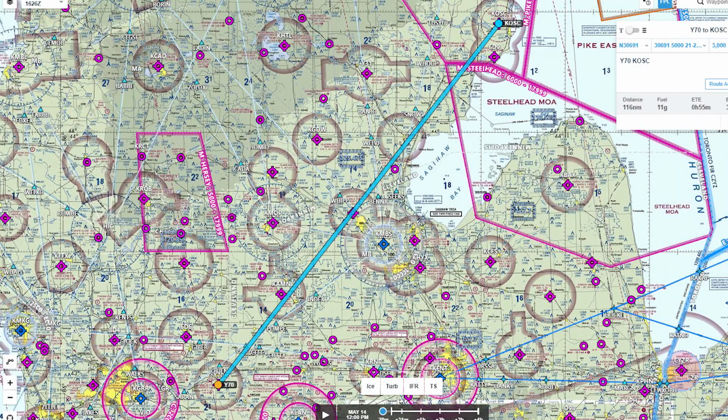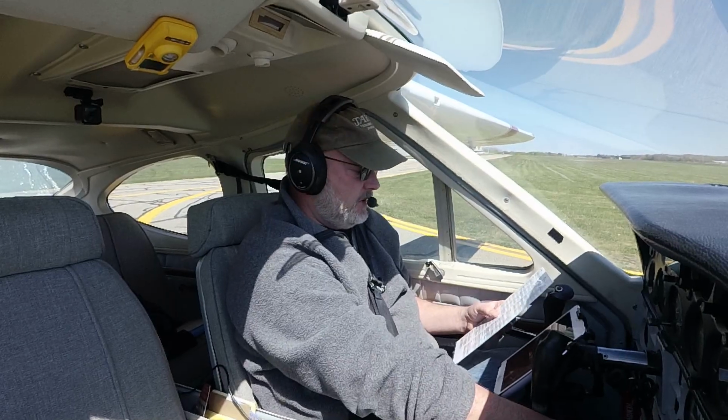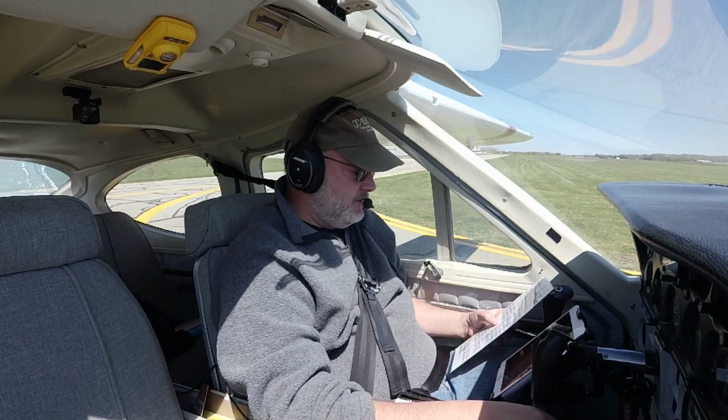So this flight today is going to be an actual flight, not a virtual flight, flying from Ionia up to Oscoda Wurtsmith, which is up in the thumb area. And this was actually a real flight because I needed to knock the rust off.